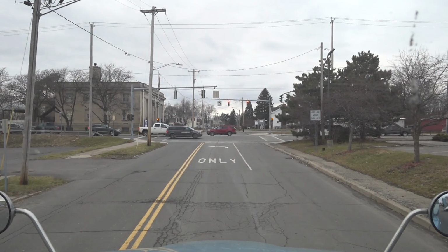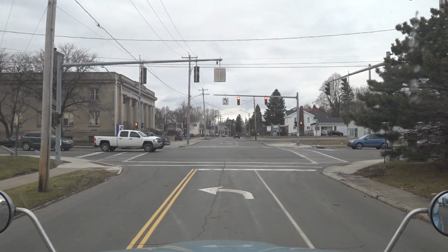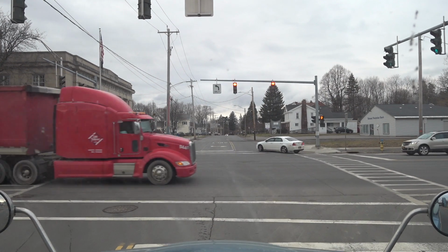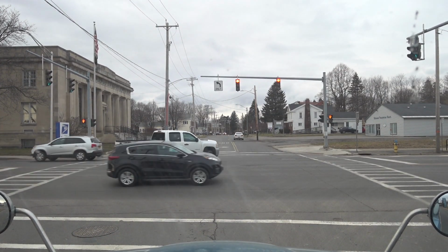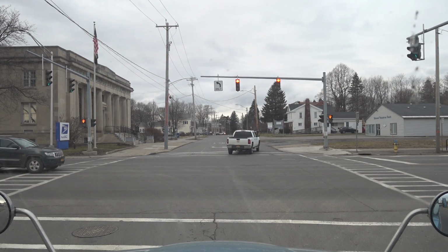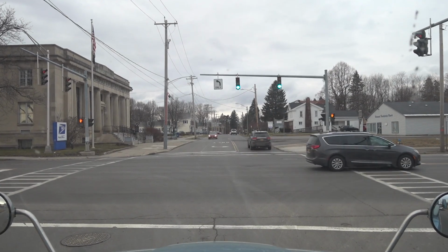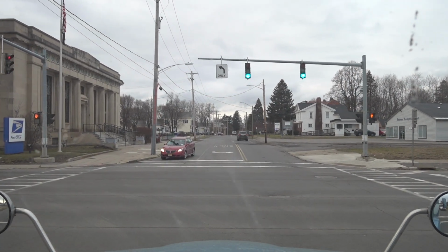So, right now, my dash is showing 7.9 miles per gallon so far. Let's see how high we can get that on the way over to Ohio, bobtailing. I'd like to see 11 miles to the gallon, but I don't know if that's going to work.